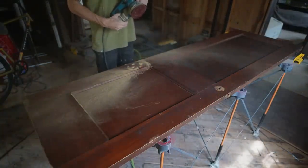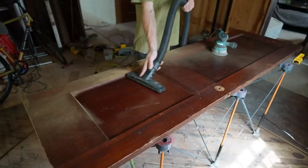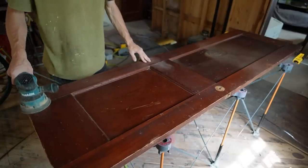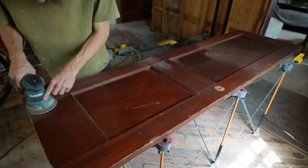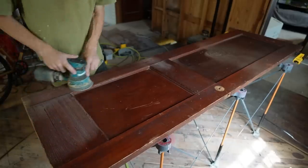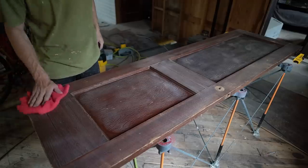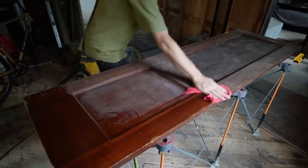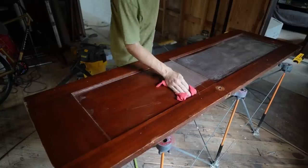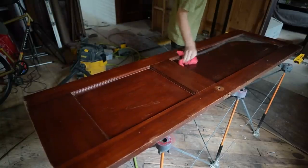What is that about? This hole? Well, it must have been tilted and dumped into it. Look how clean that looks, even with a clear finish on it.